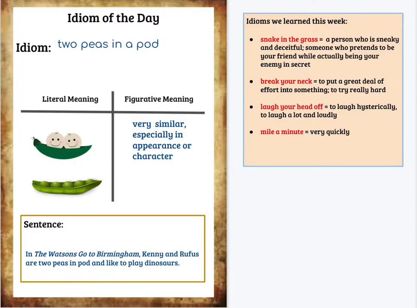Today's idiom is two peas in a pod. So literally, we have peas, a vegetable. You may have seen this image before where there are two little peas and they look alike. So peas often look the same. They're in this little pod like a boat. They're in a little group. So two peas in a pod figuratively means very similar, especially in appearance or character.